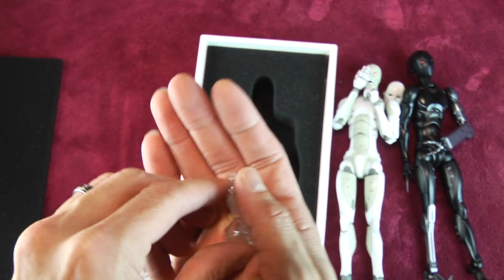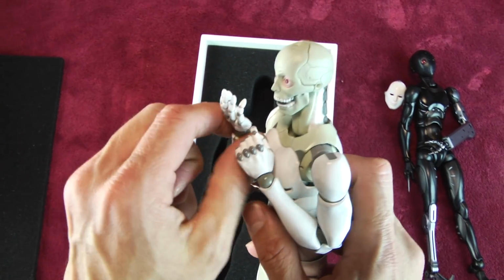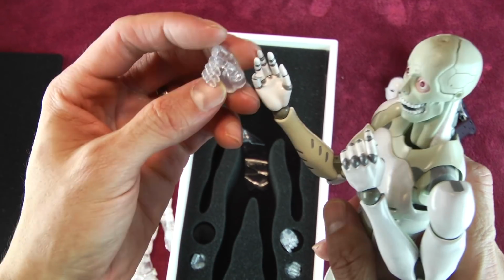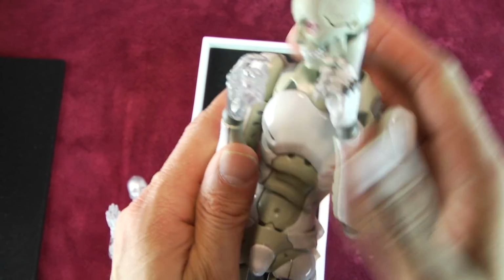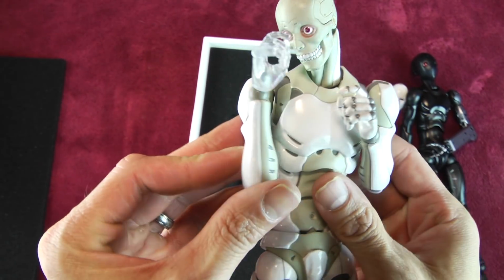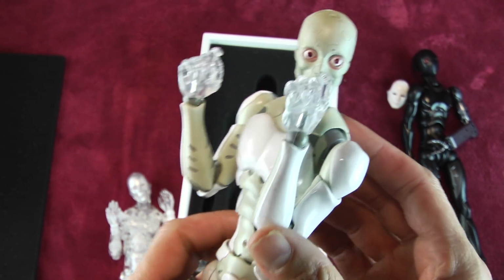The extra hands here are neat, only because you can kind of swap them out. It's the exact same mold from the first version of the synthetic human. So yeah, I'm kind of curious. I want to see what it looks like. He's checking his hand out, kind of in awe, like, oh, I can see through my hands.